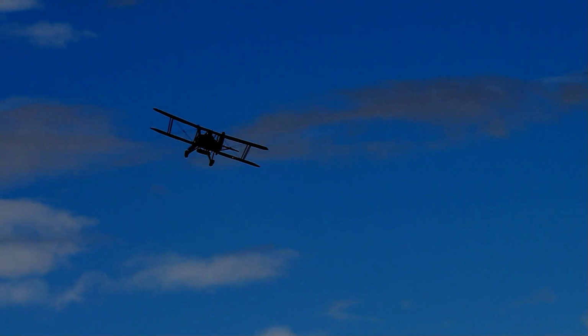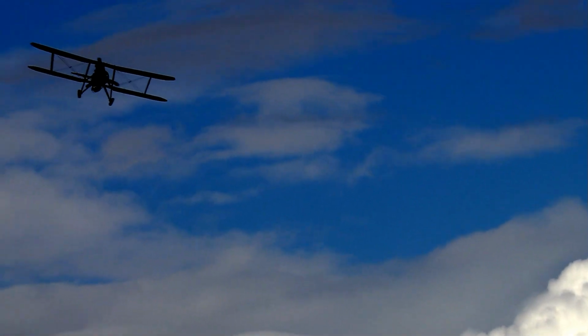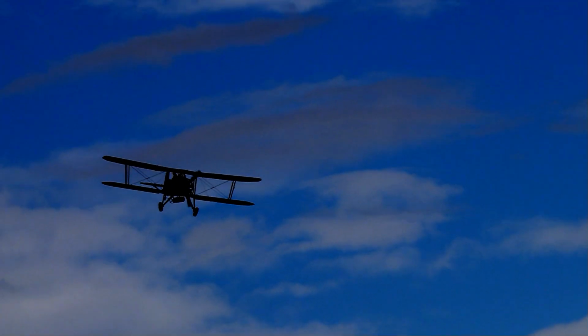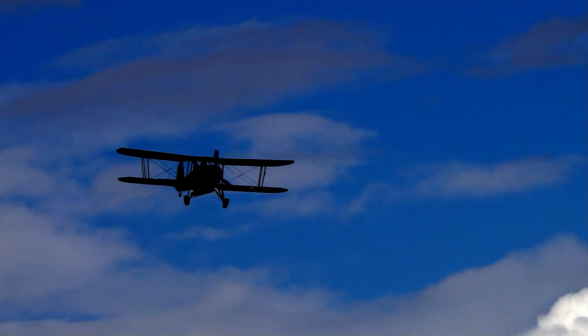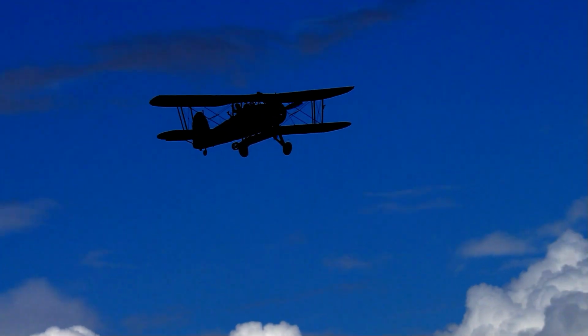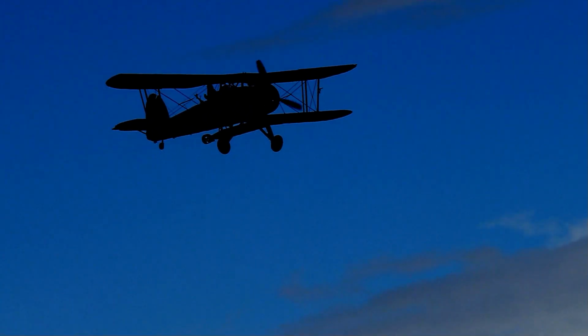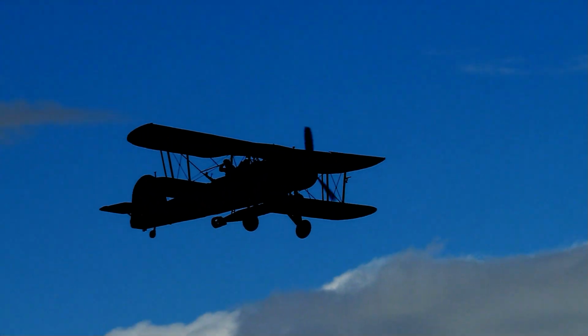This aircraft is operated lovingly by Navy Wings, who've also got another Swordfish, as I understand it. This particular aircraft is the oldest airworthy Swordfish in the world. That sounds pretty impressive, but actually what's more impressive is that I think it's the only one airworthy in the world, so I guess it would be the oldest.